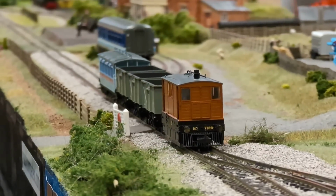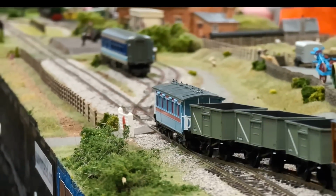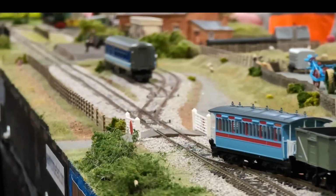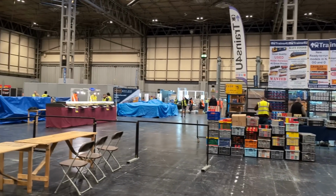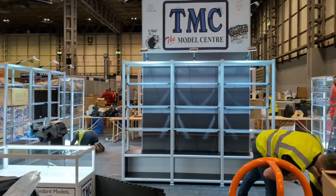We had surprisingly few upsets and were pretty impressed how well most of our rolling stock stayed on the modular. And with some of the other guys testing out their locos and stock, I headed off into the show to see how other people were getting on. And it was really exciting to see the show starting to grow with more people turning up, one of which was our friends over at TMC.